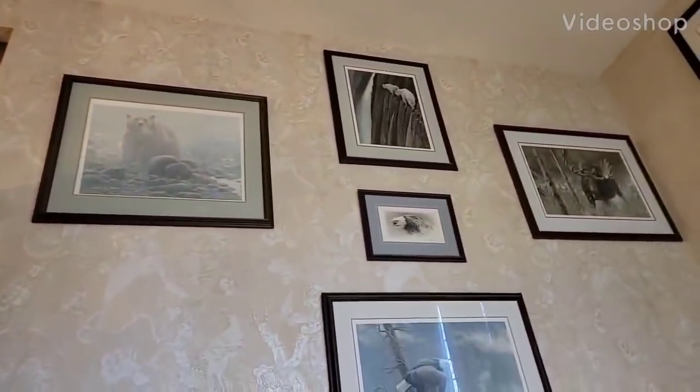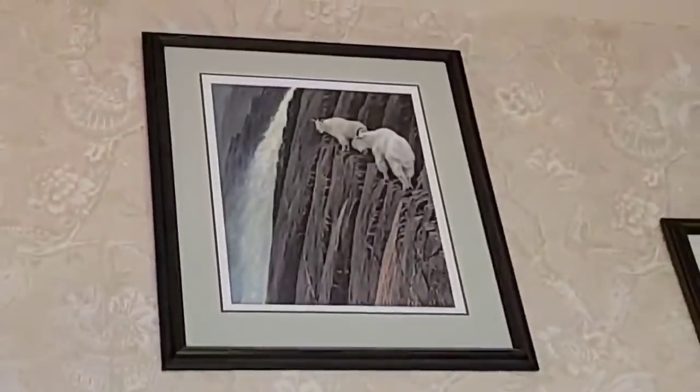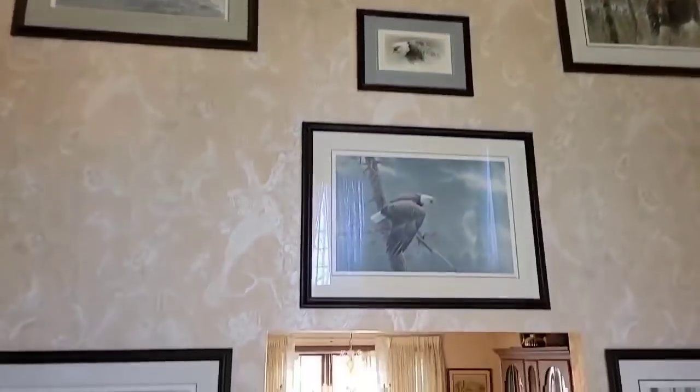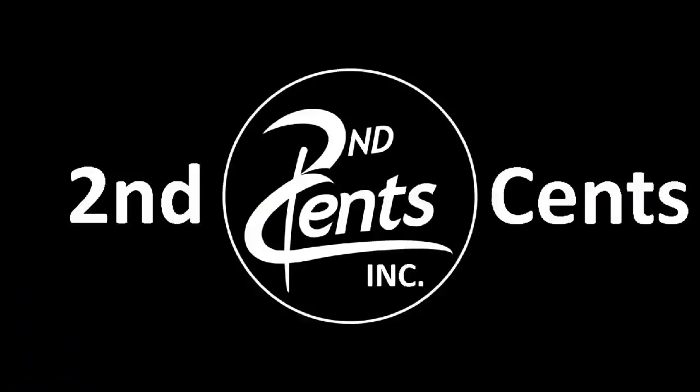The one at the very top is called Sheer Drop with the goats, and they couldn't get it in a gallery, so he had to buy it from a private owner or private collection, and he paid $2,000 for it then. Wow.